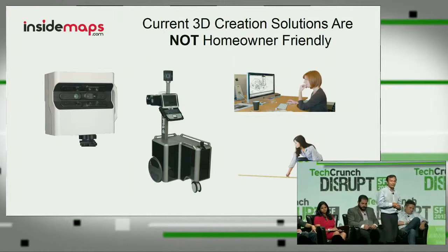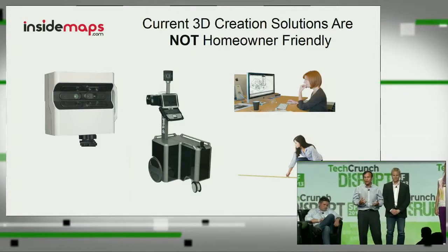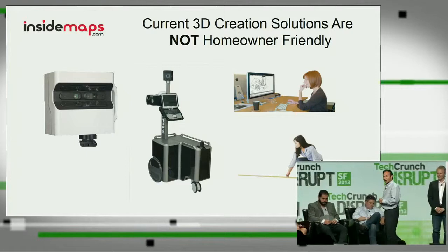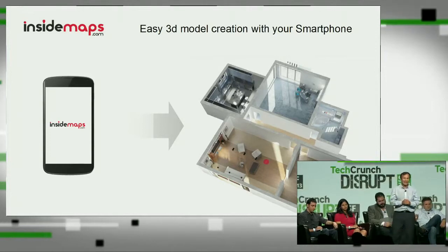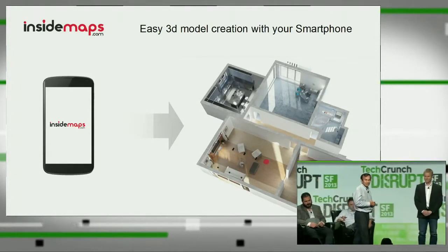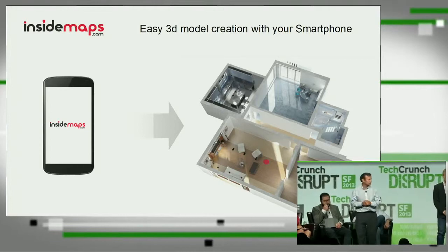They're too expensive, or they just take a long time. They're commercial solutions, so much so that less than 1% of homeowners use these 3D model solutions. So that's why I'm excited to introduce InsideMaps, the only homeowner-friendly solution that allows anyone to create a 3D model of their own home with just a smartphone. Let me introduce Laura, who will describe how our friend Jane uses InsideMaps.